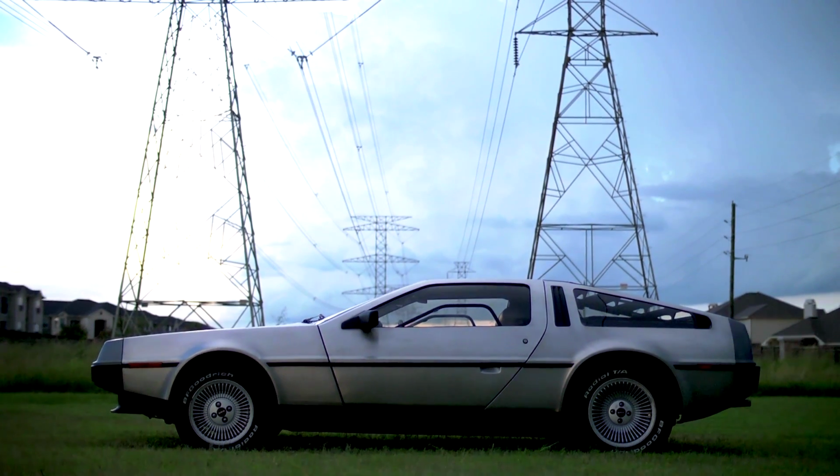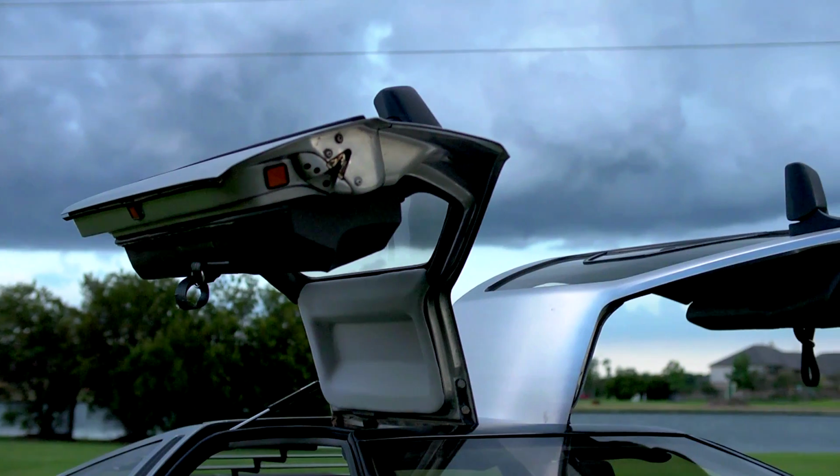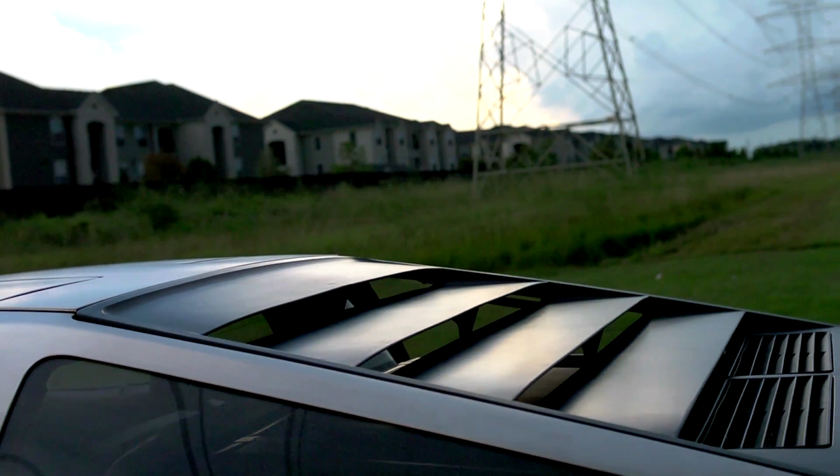Everything about a DeLorean interests me. The stainless steel, because it's so unique. The gull-wing doors, even the rear-engined layout. It's a true grand touring sports car.